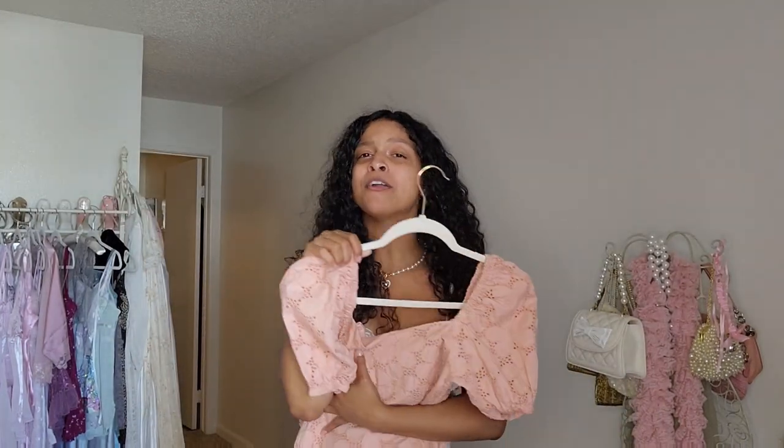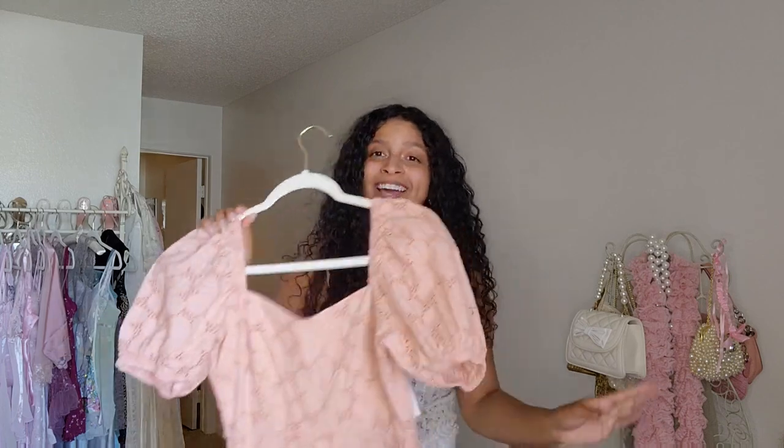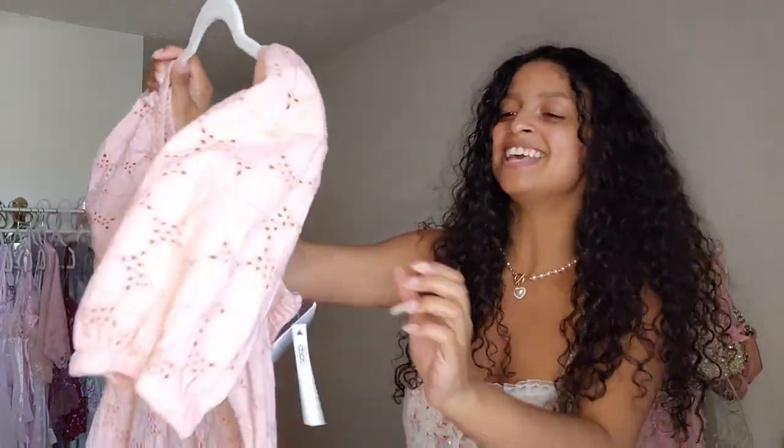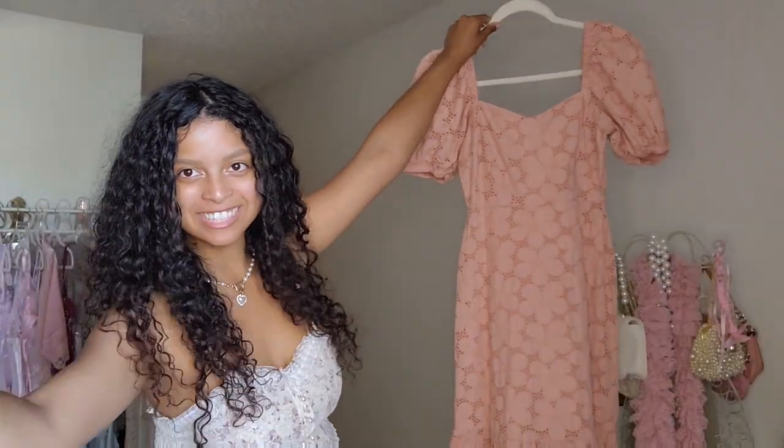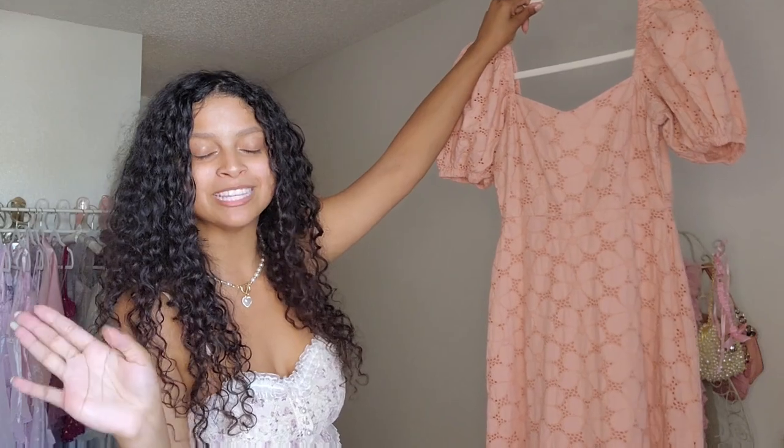I was like, whether or not this fits, I'm getting it. But when I got it home, it fits, so it was perfect. It's originally from ASOS, so I'm obsessed. Look at how cute that is. I know I'm obsessed with everything that I bought, but that's the point. If you're not obsessed with it, don't buy it, right?